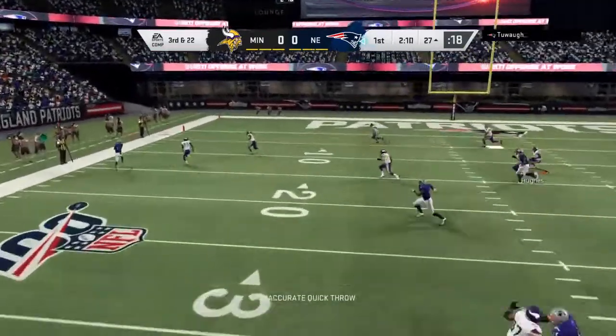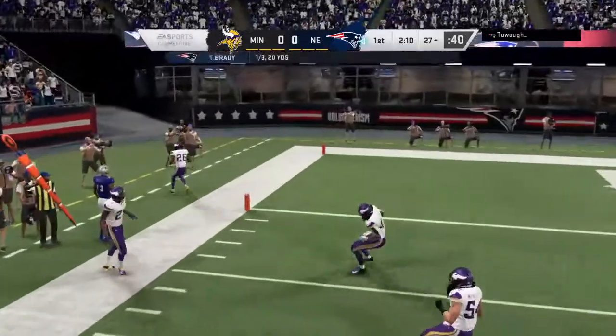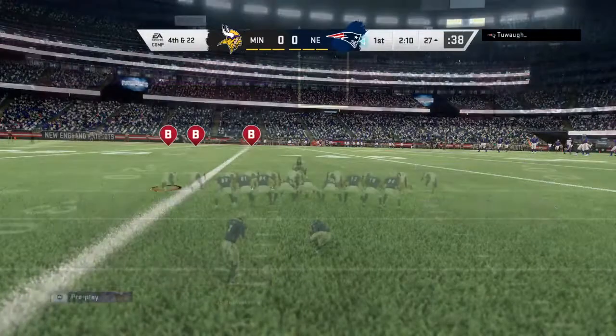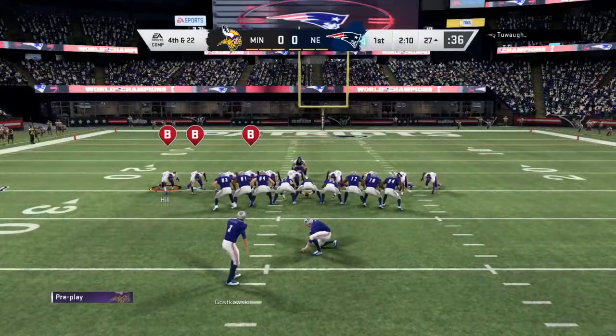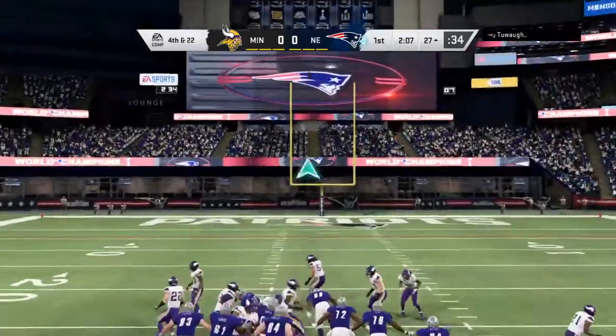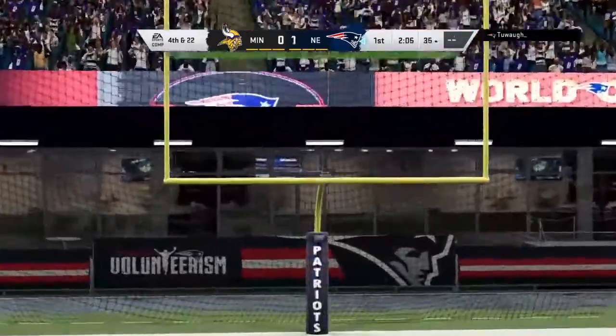Working from the gun, it's Brady. And that is incomplete. It's a great job by this secondary. When I watch them, they remind me of elite defenders on a basketball court, right? They want to contest each and every pass. Great contest on 3rd down to bring up 4th.